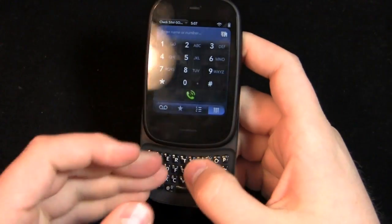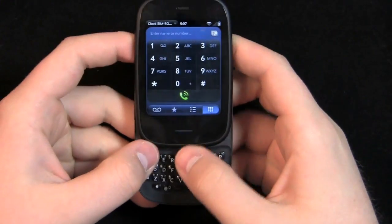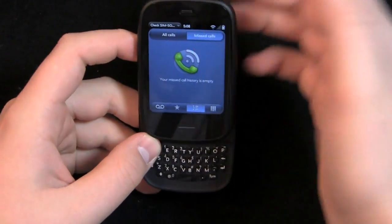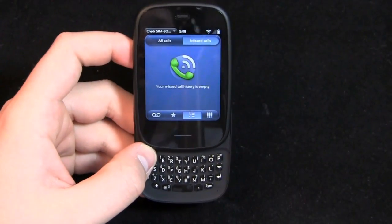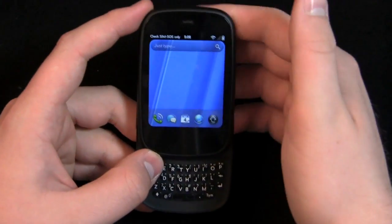And you can dial directly from the actual keyboard, from the pad down here, or you can dial using the touchscreen, and that's quick and easy to do. You can also add favorites, you can call voicemail, and then you can see your missed calls and all calls as well from here. Just a smaller screen to work with, so that's something that's a little bit different.